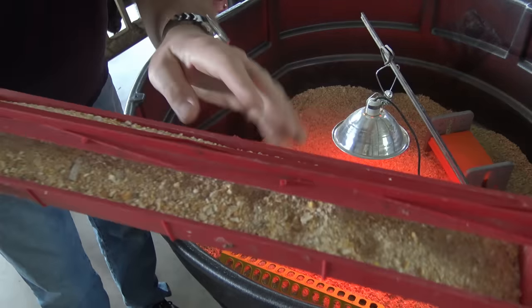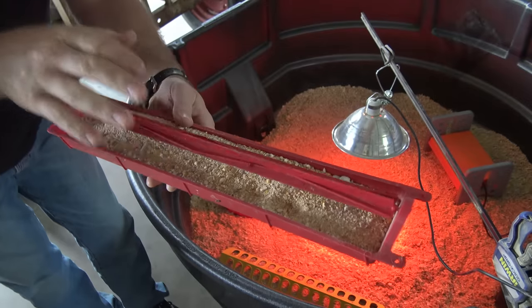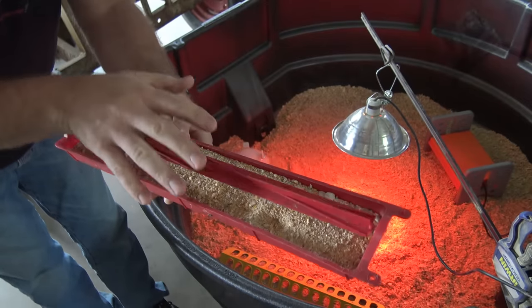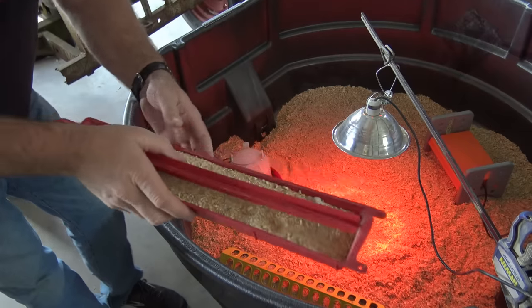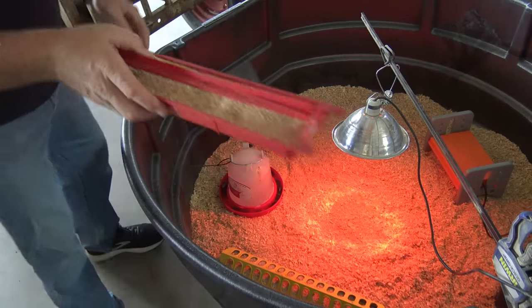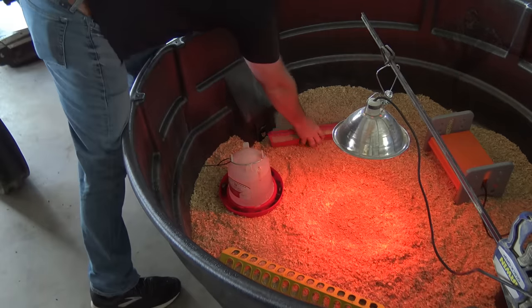We get this from a local feed store, and we're going to be going to buy a big 1,000-pound tote of feed for these birds from Reedy Fork Farm in Elon, North Carolina. It's an organic feed farm. We'll set this in here.